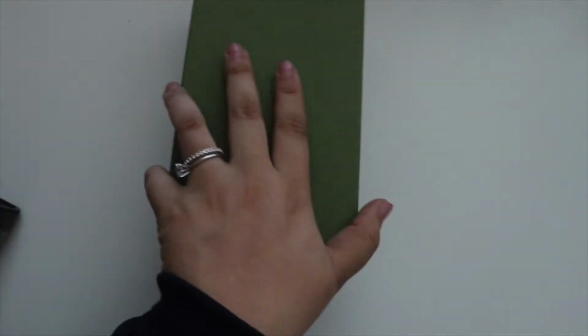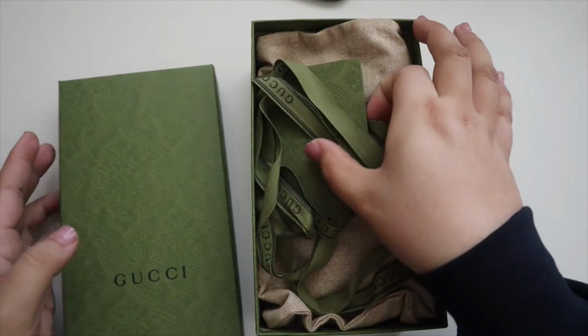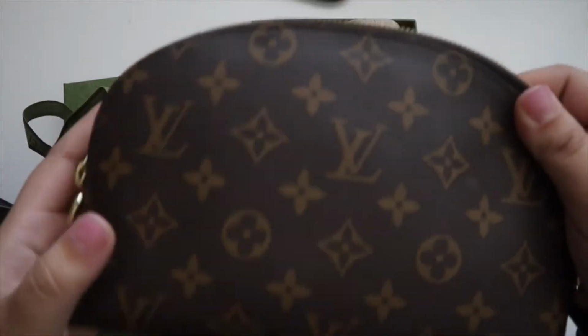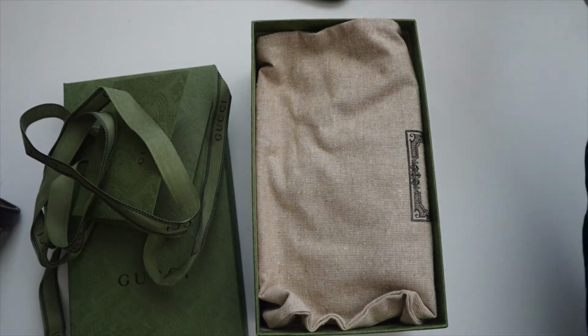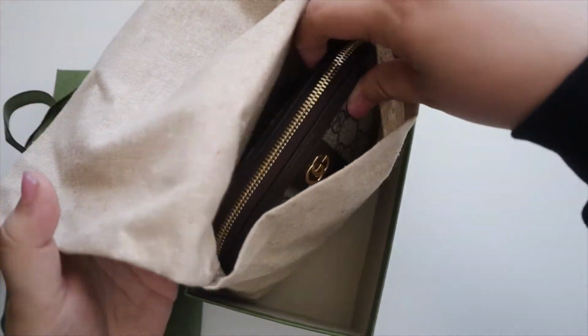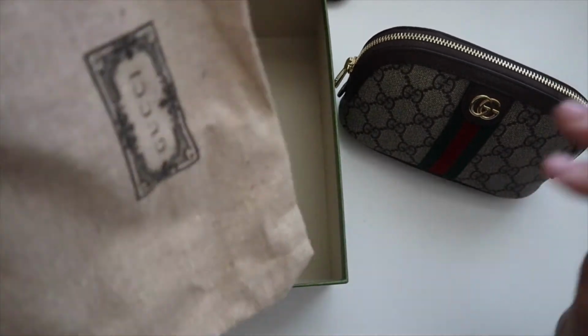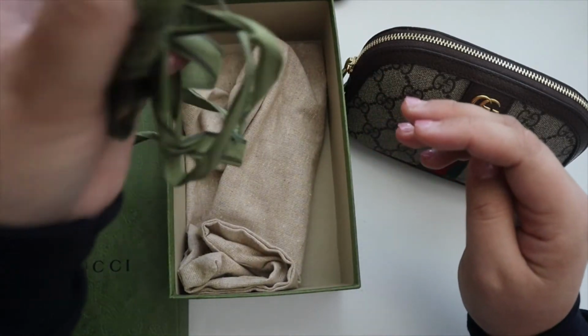Then I went back to get the medium cosmetic pouch. I have the GM cosmetic pouch from Louis Vuitton, and it's really big, right? I have it right here, it's very, very big. It's great for when I'm traveling, because I can put all my makeup in there. But from day to day, I wanted a different option for when I use smaller bags, so I decided to get the medium size one. The large size, because I looked at them both, I think it's the same size as the Louis Vuitton, I'm not gonna lie.